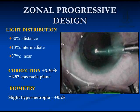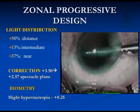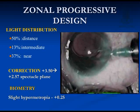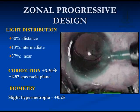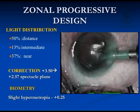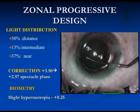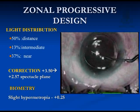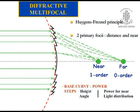If you are doing the biometry, it should be a little on the plus side to reduce the halo and glare in these patients. We put these lenses in as part of a thesis topic, and in many patients who had a smaller pupil, we actually did eight or ten sphincterotomies to have their near vision corrected. So you can do that. But these lenses have gone out of favor because of the much greater halos and glare, and now the lenses which are very good are the diffractive multifocals.